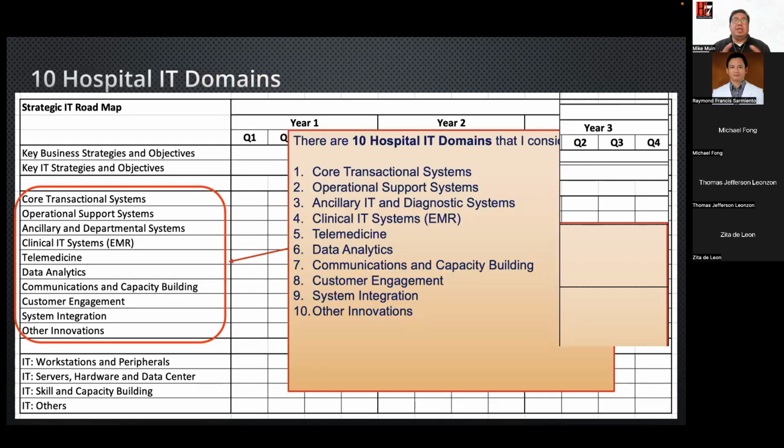Okay? But the meat of the framework is actually these 10 hospital IT domains. When I started working many years ago, 2006 in St. Luke's, and I was building roadmaps, 4 lang ito na domain, but as years went along, it became 10. It was clear to me that some domains needed some focus. Okay, so we'll go through each domain one by one.